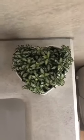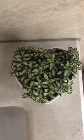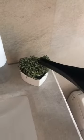Fittonia that I planted up in a little heart-shaped container. Oh, I'm really going to get my phone wet here, aren't I? It's going to go so wrong. So, a tiny bit of water there. There isn't any drainage, but I've put some gravel in the bottom, so it will help it out a little bit, I hope.